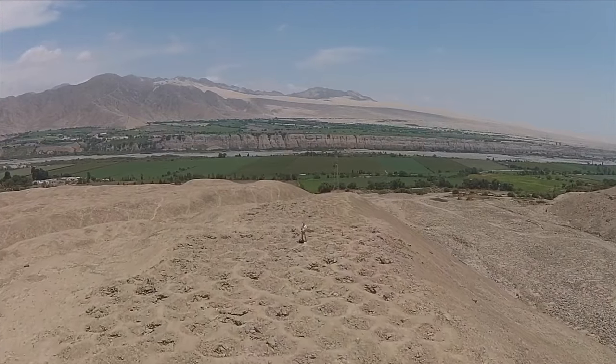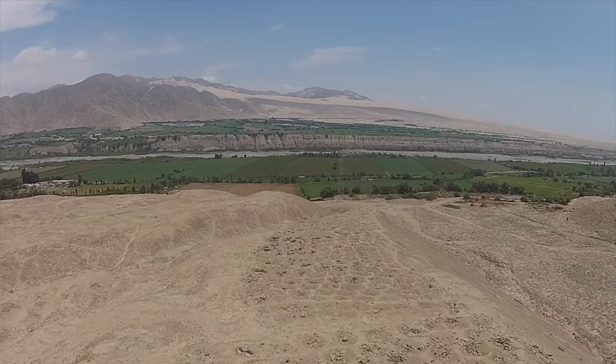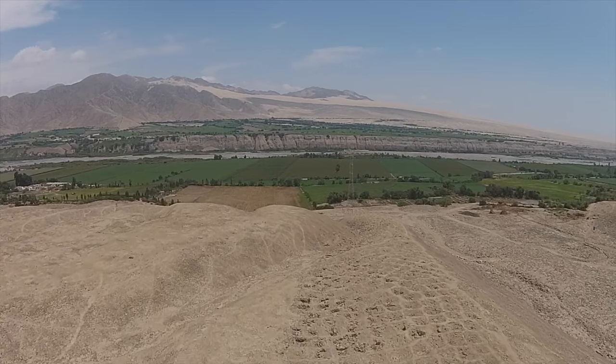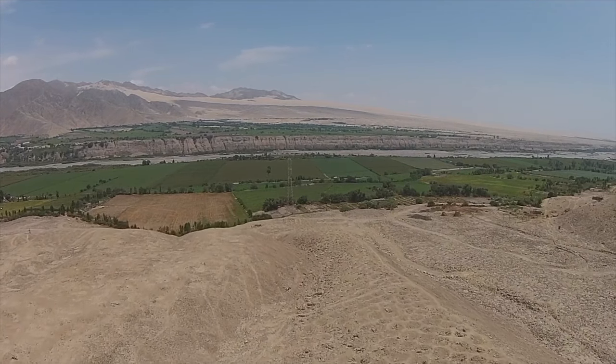And as a surprise bonus feature, here we have quadcopter Pachacutec flying over the band of holes about a year ago, and it shows you the extent of them, the 5,000 to 6,000 of them.